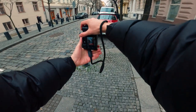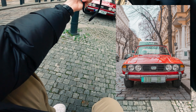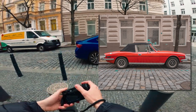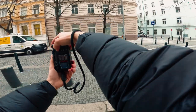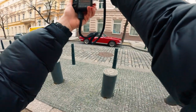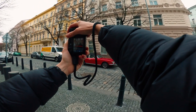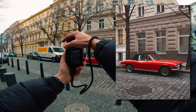Well, this is a nice car. Nice. Oh man, this is so hard with all these pillars to take a great shot of the car. Getting the right angle is also a bit hard. Okay. Nice.